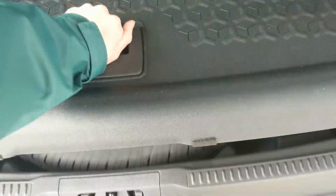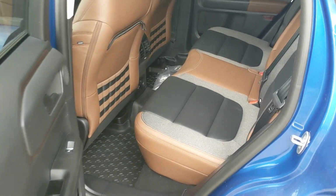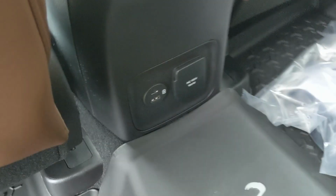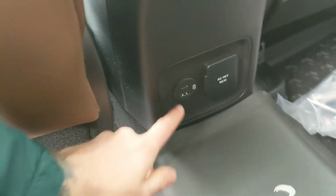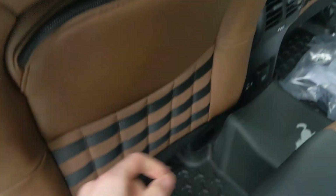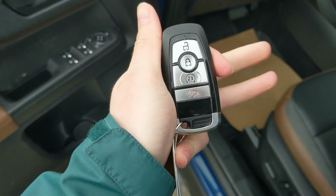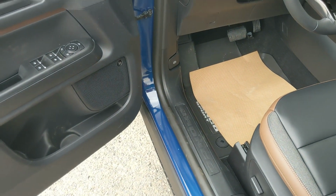Then looking into the back seat, you have comfortable seating for three with a partial cloth and leather interior, fold-out armrests with two cup holders, as well as a 110-volt power outlet, USB and USB-C. And the backs of the seats have zippered pouches and MOLLE rigging that you can hook equipment onto. And this vehicle has a remote start, so no need to go outside to warm up your SUV.